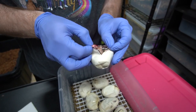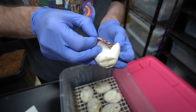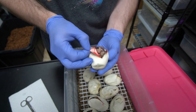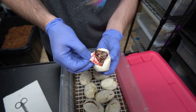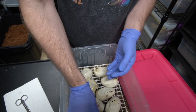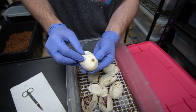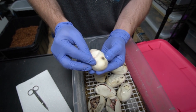It's definitely, this one's Fire, maybe Fire Enchi Yellow Belly. That's cool. But this one has a window in it. Look, you can see the pattern. That's pretty cool.